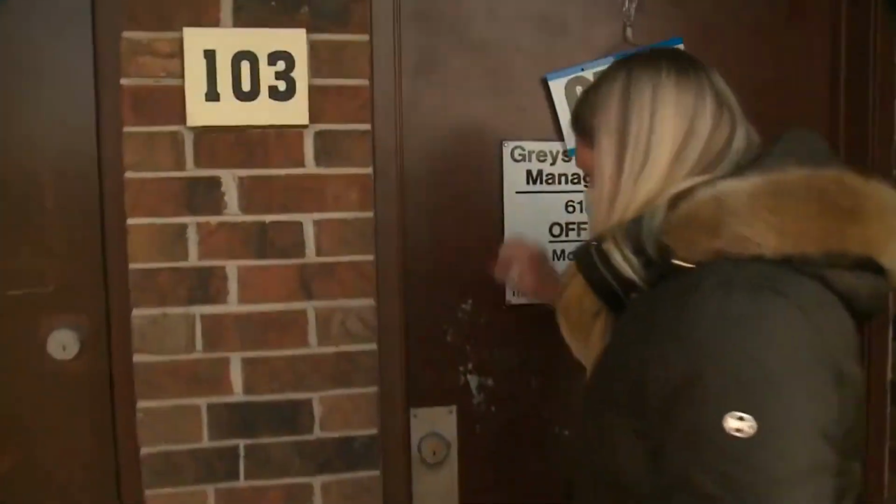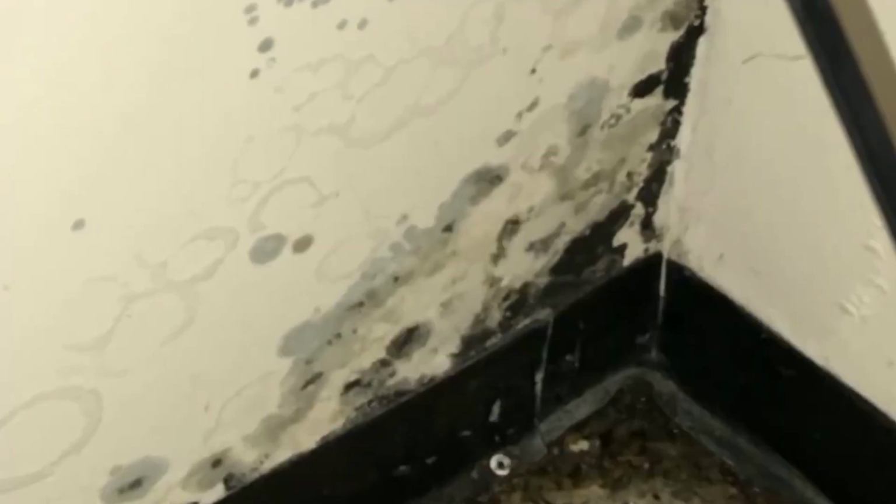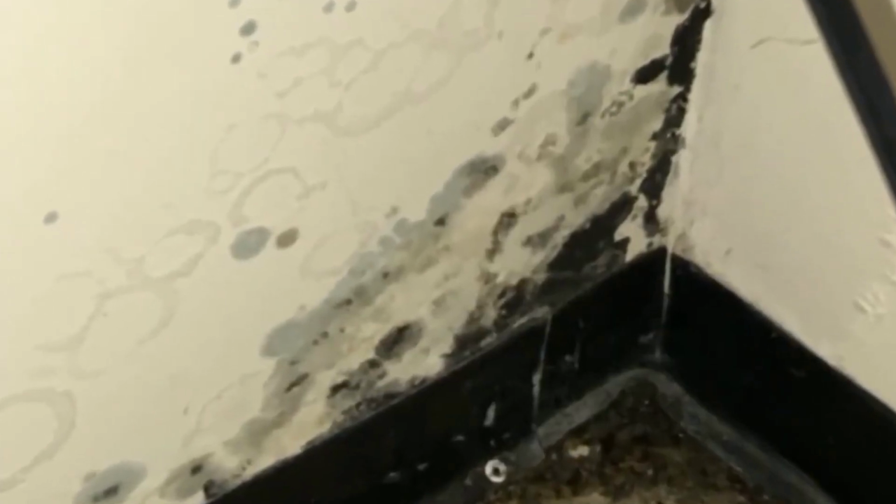A locked door and no response. We even tried calling the property manager's cell phone. At the tone, please record your message. Residents say they're often left hanging by the management. At a loss, they've come to News 4, again, to try and get real action.